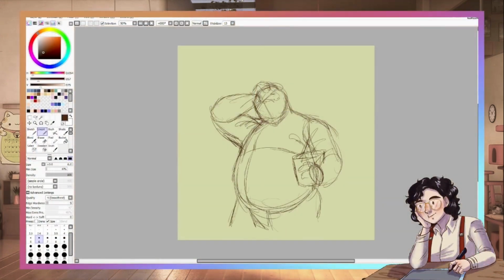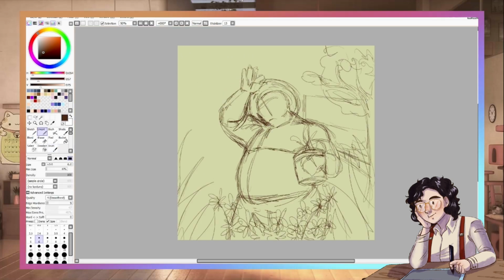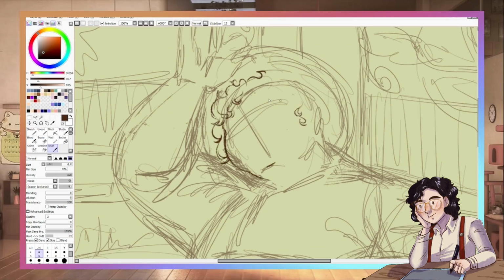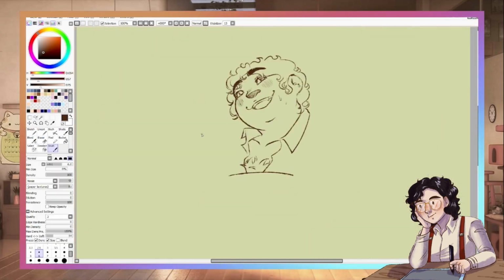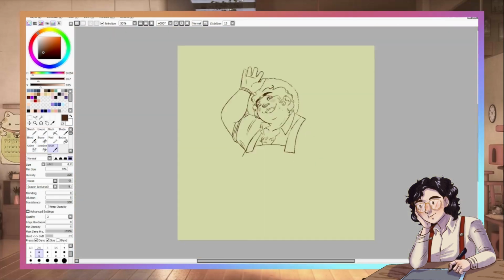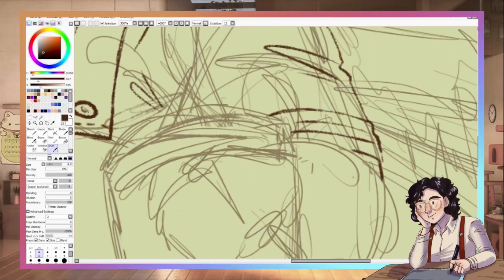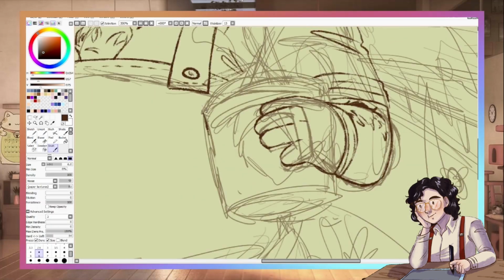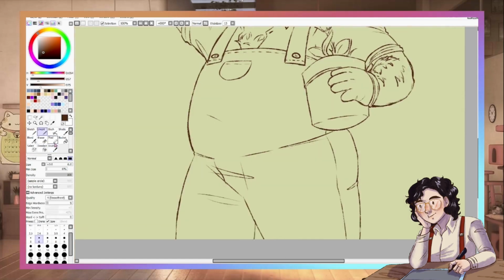Week 2 is unfortunately where my hand felt the absolute worst. I almost could not hold a pencil in my hand, and I had to take a small break from drawing in general, and it sucked and it made me kind of depressed, but it was necessary. And in the end, I did get my character design down pretty well.